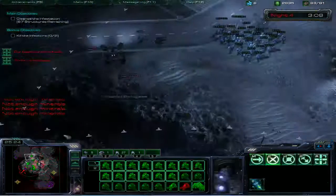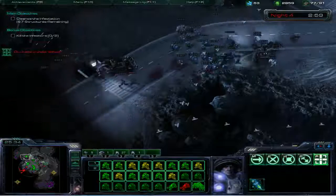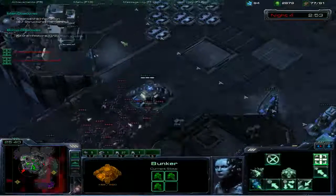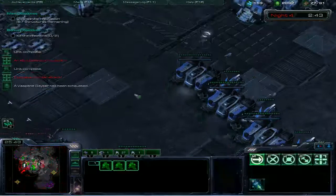Base. Not enough minerals. That's fine. We could use some help here. Oh dear. Base is under attack. Our allies' base is under attack.